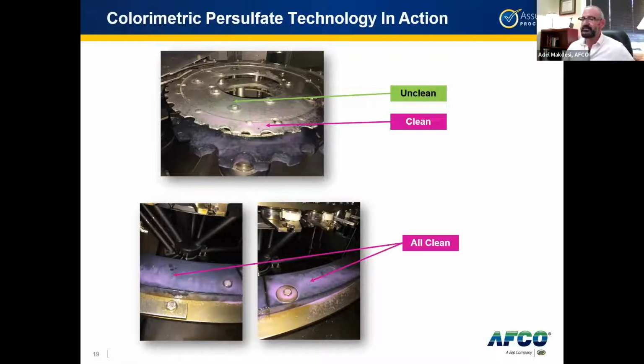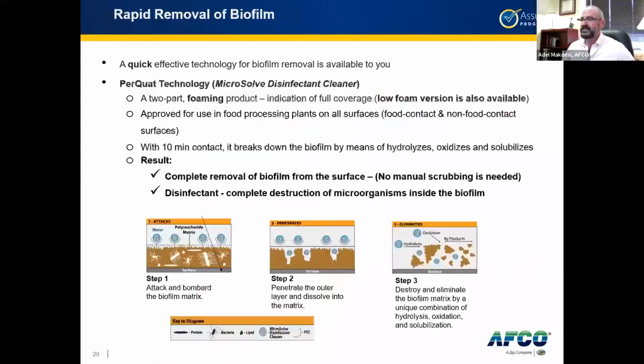It's a very simple and very effective way to detect the presence of organic matter and biofilm on the surfaces by using this smart technology, okay? And you can spray the entire piece of equipment with it and tell where it's clean or not clean, and it gives you a result within seconds. Okay, so now we detected biofilm in there. We have some biofilm. What are we going to do about it?